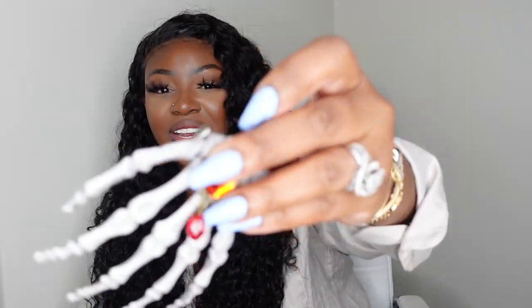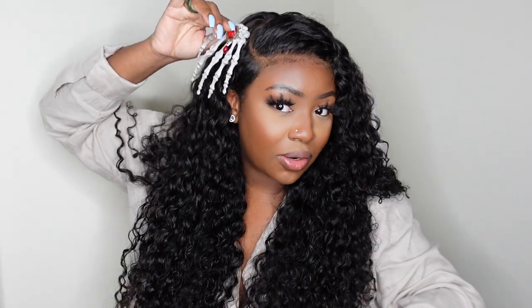And then this here is a hair clip. So I'm going to wear the choker and then I'm going to wear the hair clip. How cute would this be? Anyways, I'm getting too far ahead of myself.